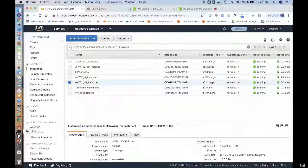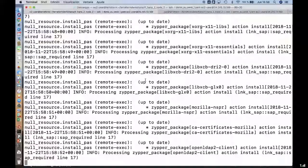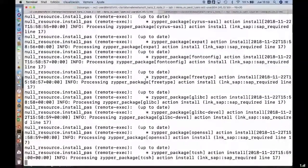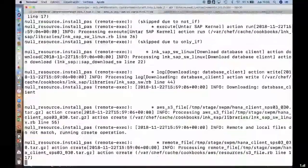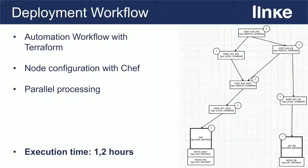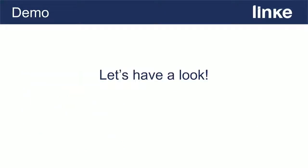Okay, let's look at how things are going on. So while we wait a little bit for the final steps of the automation to be completed, I think we are ready to go through any questions you might have. So feel free to address to us any questions you might have at the moment, and I'm going to see if there are any questions we can clarify for you.